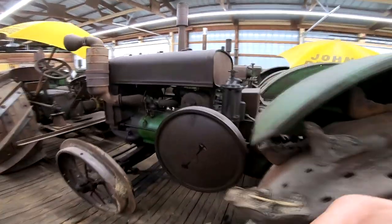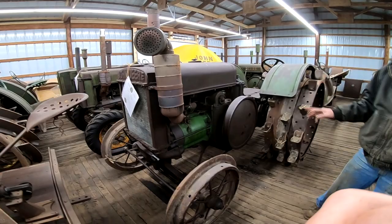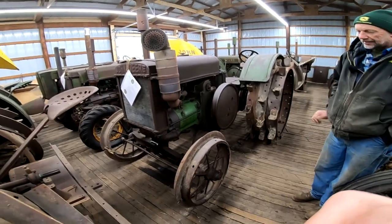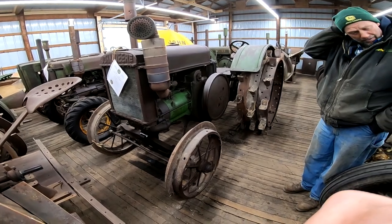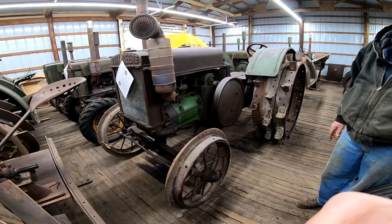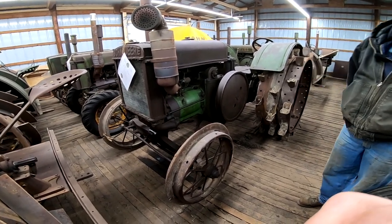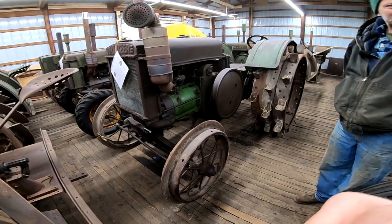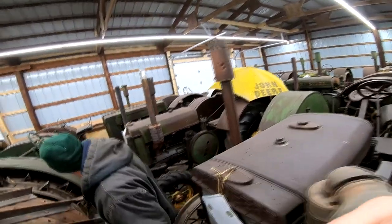And another row up here. This one here is a 1930 export. Went to Bahia Blanca, Argentina. Sat down there 4 years. There was 940 of them shipped down there. Apparently, they couldn't pay John Deere, so John Deere shipped all 940 of them back. So that's why there's exports around. They all got shipped back. Yeah. Got to pay your bills, folks.